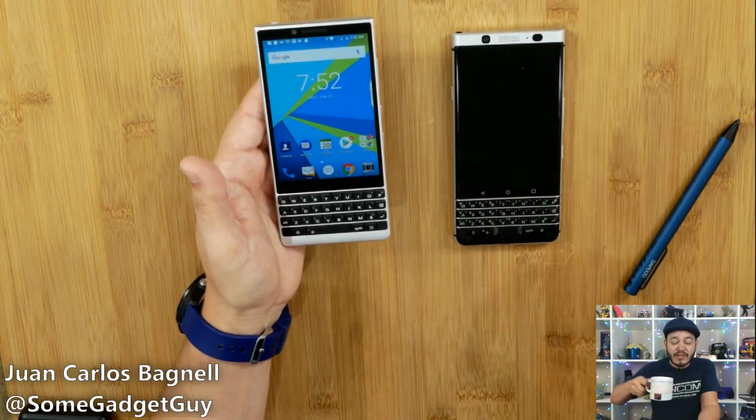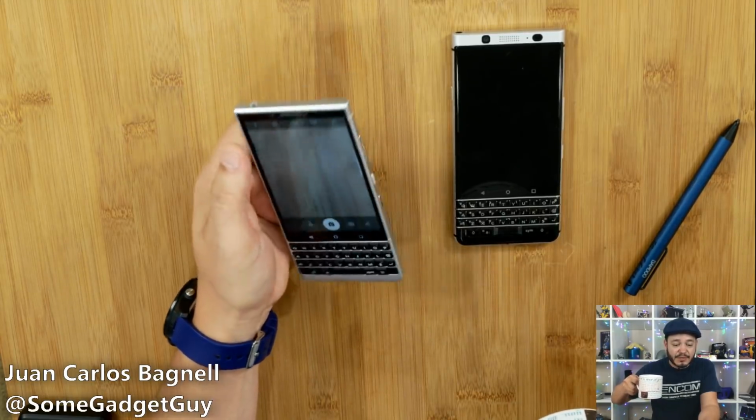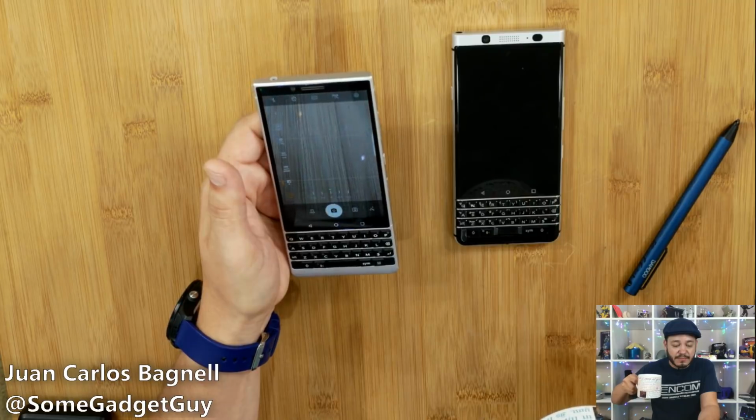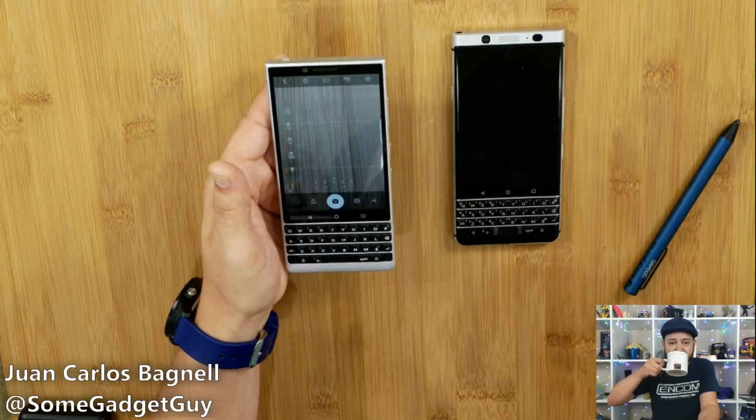RAW is going to be in the manual camera. I was in the manual camera, and I do not see RAW capture in the manual camera unless I'm missing it somewhere. Unless it automatically takes a RAW photo, but I doubt that they would do that.